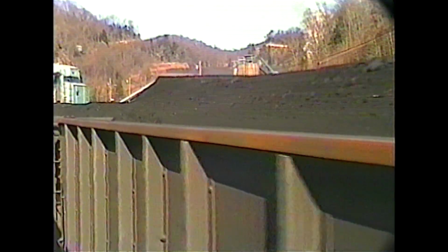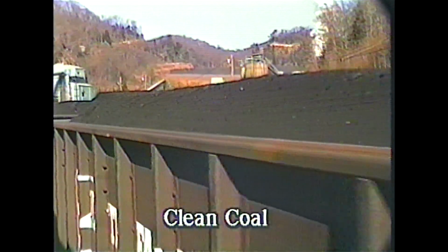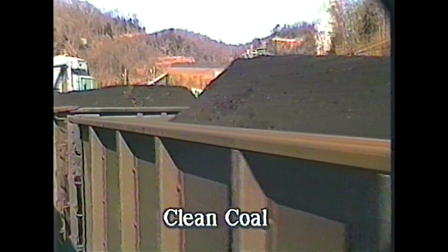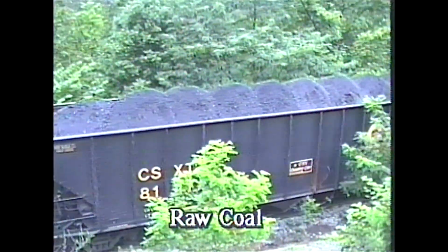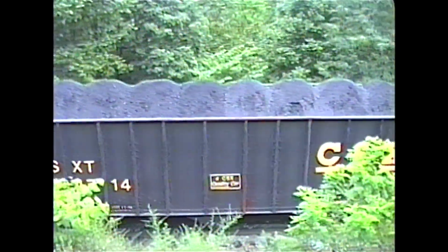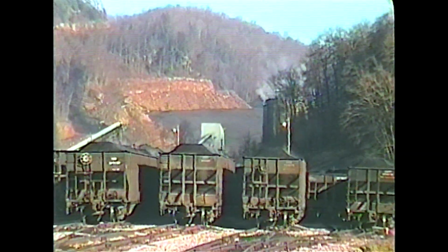Not only does that make the new hills grow fast, but it also means that while a 100-ton hopper might carry 100 tons of clean coal, the same size load of raw coal, including the denser rocks, might weigh as much as 150 tons. We'll talk more about these gob piles and slate dumps when we get to Hayside.